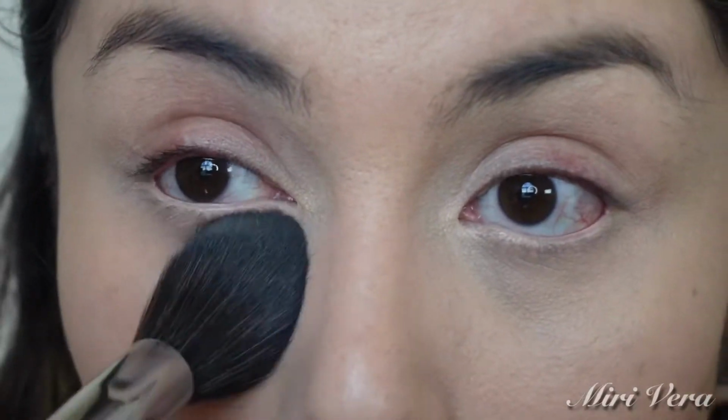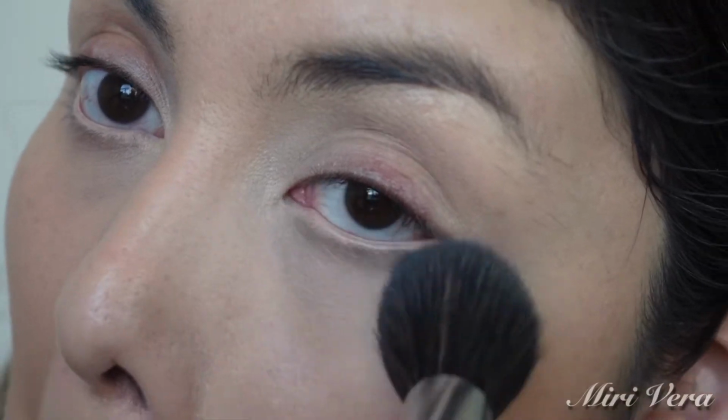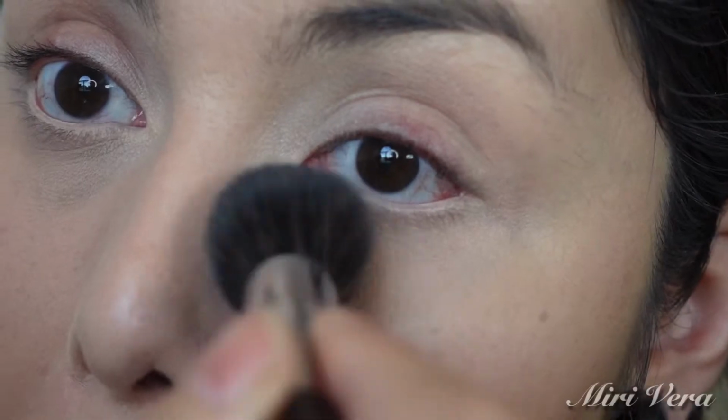And very lightly going to set the under eye. This is currently my favorite under eye powder, so that is why I'm using it. Okay, what do you guys think? I think they look pretty good, right? Okay, let's zoom out and set the rest of the face.